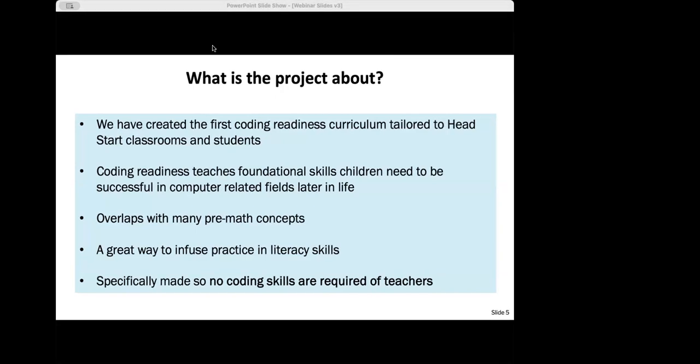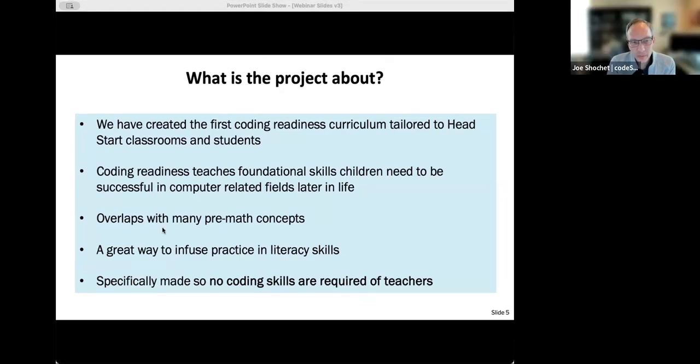And so we've had tens of millions of kids go through. CodeSpark is an app that teaches these concepts to kids, but starting with elementary school. And so we were really excited to pair up on this project with Head Start and with our research partner, RAND, to go even one step younger down into preschool and give them the coding readiness curriculum. So we've created the very first coding readiness curriculum tailored specifically to Head Start centers, especially underserved classrooms and students, and we'll talk about how we focus on the teachers as well.